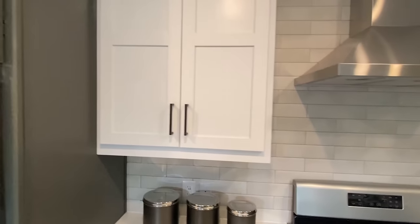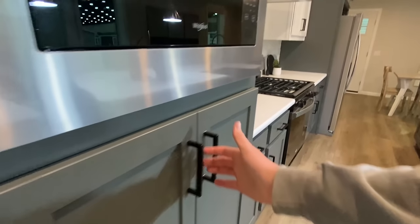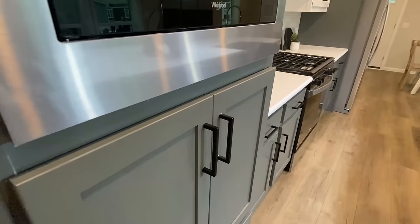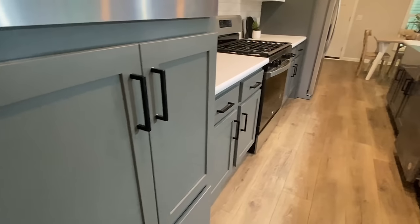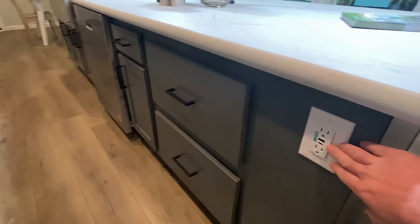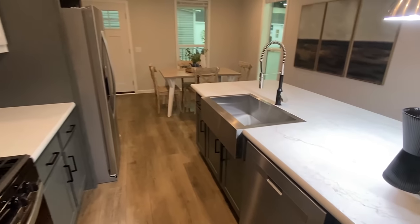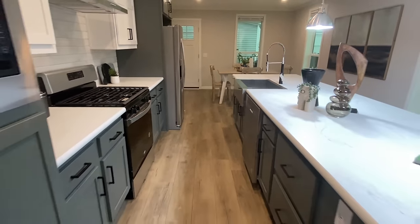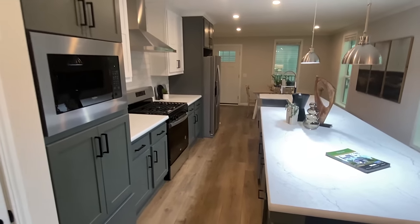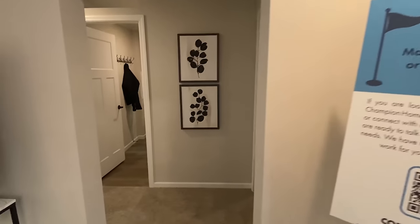I thought it would. We've got white cabinets right here around the vent hood, and then the rest are going to be this. I'll try to find out the color of this, but it's like a gray olive type color. Come here, we have electrical outlets, got a USB and C. Plenty of walk-through space right through here. I'll hit the dining area and the back porch when we go to the main bedroom. Let's get over here and look at some bedrooms.